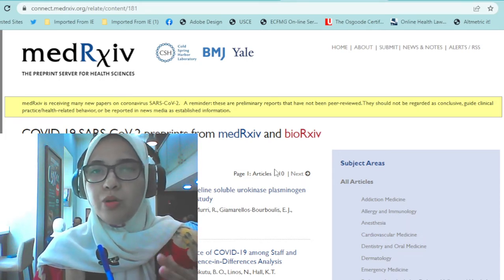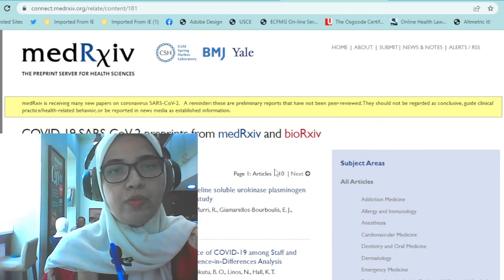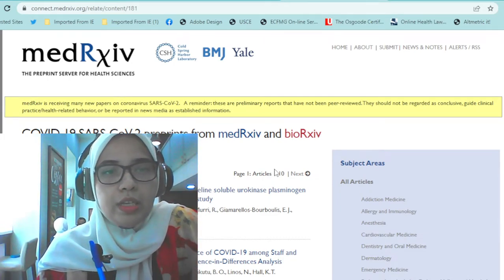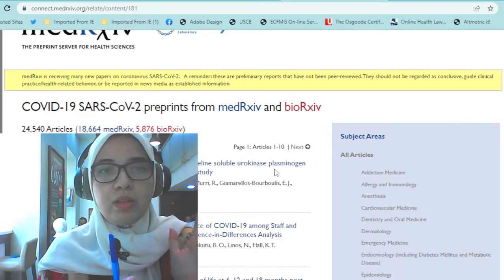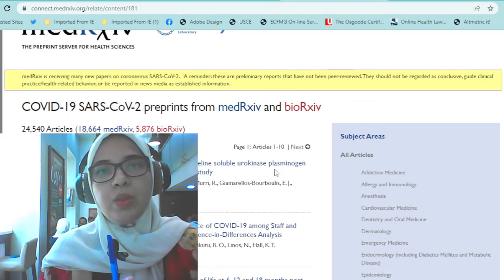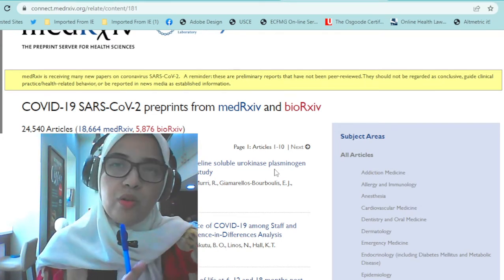But there are many pros to putting your work on a preprint server, and I just want to share them with you guys today. So you can see here, for example, if you're looking at COVID-19 preprints from both of the servers, you're looking at 24,540 articles, which is a huge number of articles. So what people do is they'll post their work here, and until it gets published, the work remains there, as well as in the publication itself. So it's pretty useful for a lot of reasons.